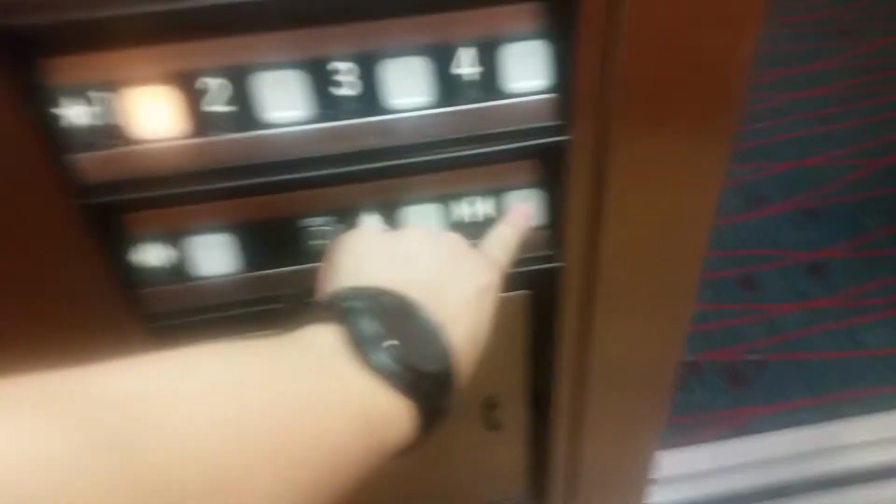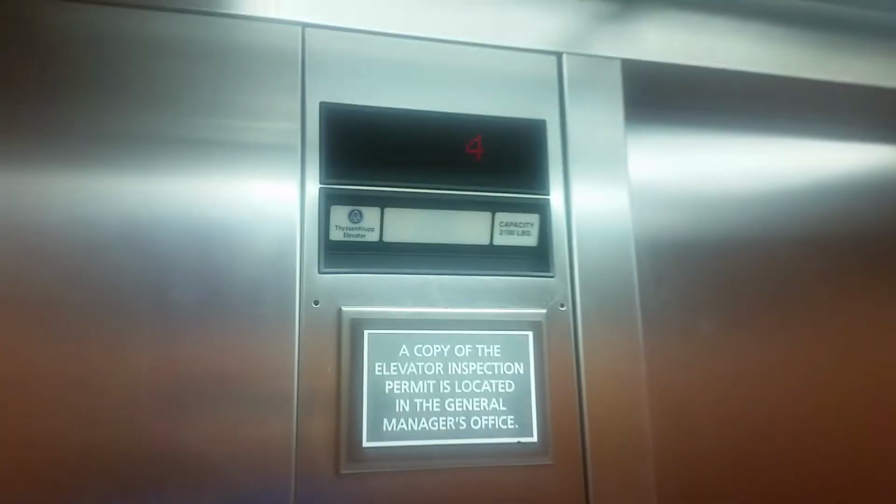Here we are at four. Let's go ring the bell. Cool. Go to one. Door close works. I love that. Just your basic hotel elevator. This is actually so nice.